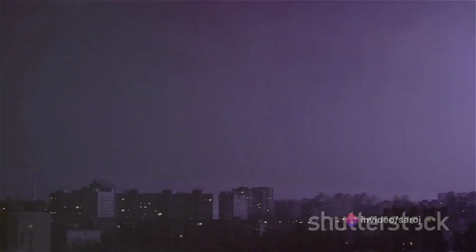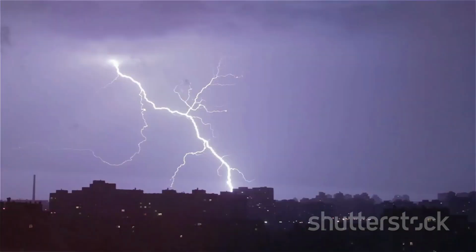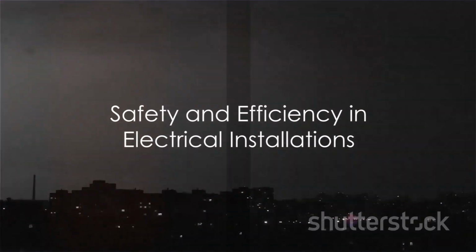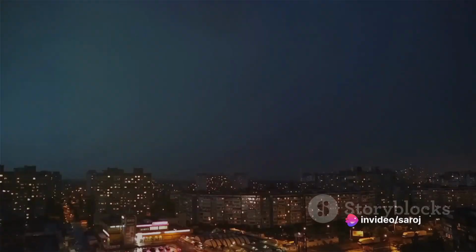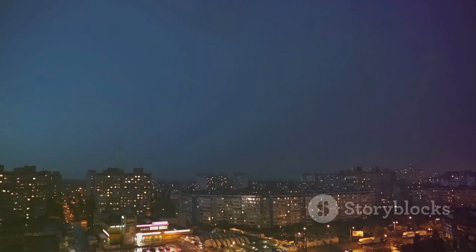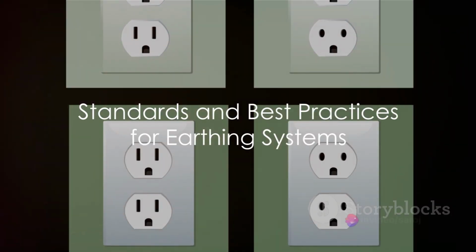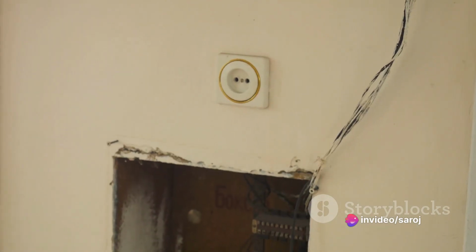Each of these earthing systems serves a unique purpose, and the choice of which to use depends on several factors. These include the nature of the installation, the type of equipment, and local regulations. So depending on the nature of the installation and the type of equipment, different earthing systems may be used. Understanding these differences and their applications is key to ensuring safety and efficiency in our electrical world. Proper design, installation, and maintenance of earthing systems are essential for their effectiveness.